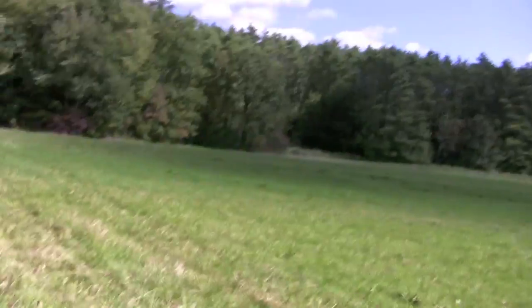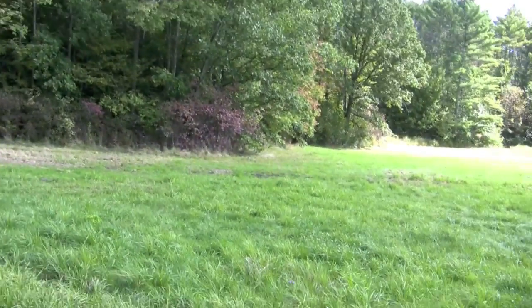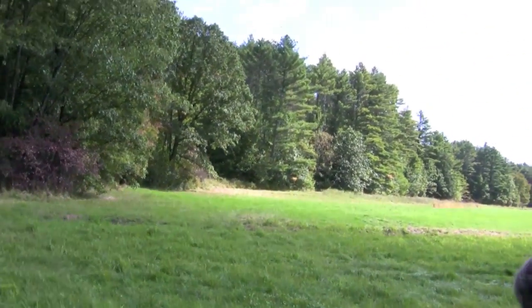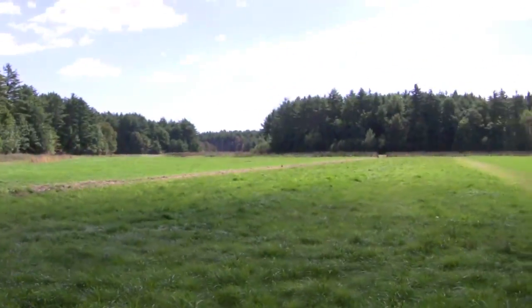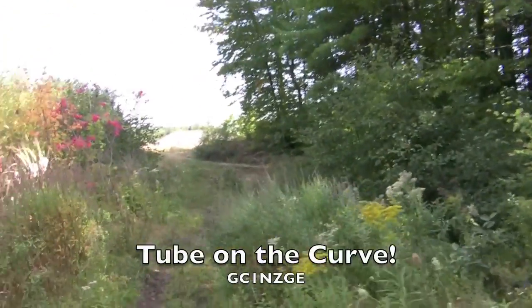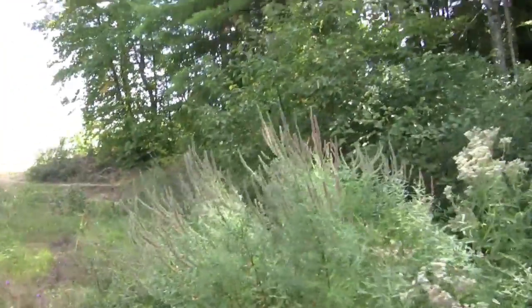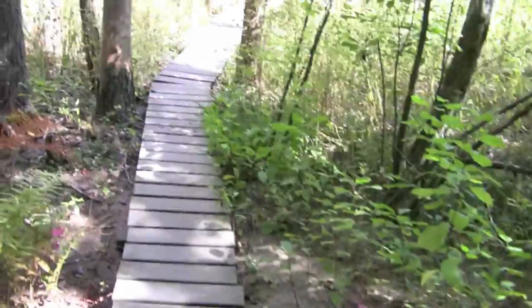Stood right on it. Signed the log. Hey, this is Charlie of Team TFTC saying thanks for the cache. Okay, we just found Tube on a Corner. If you do this one, watch out for the briars. They are all over the place around that cache.